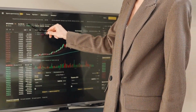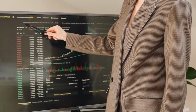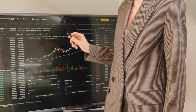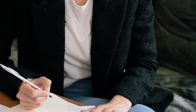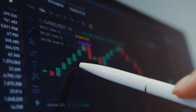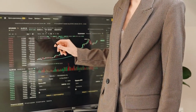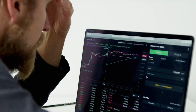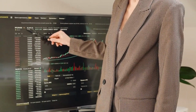Investing in dividend stocks is a strategic approach to building wealth and generating income. By following the steps outlined in this guide, from selecting the right brokerage to choosing and monitoring your stocks, you can set yourself up for success in the world of dividend investing. Remember, patience and thorough research are your best allies in navigating the stock market.